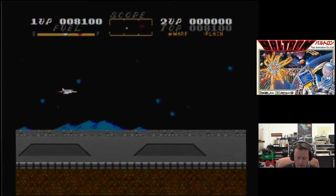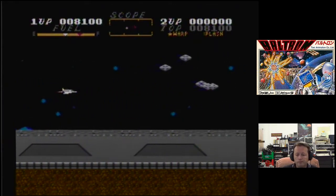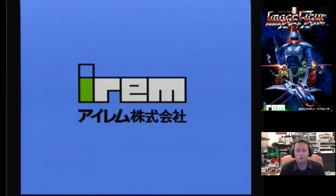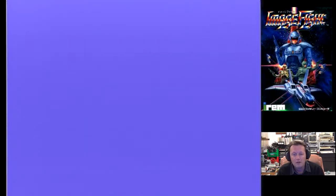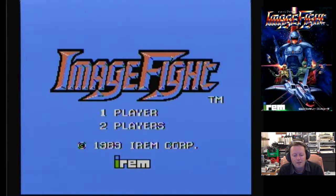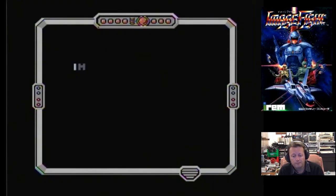I'll leave it at that, or I'll wear my hand out with all that firing. Let's go on to the last game. Hey, I adjusted the camera angle. Used a couple more hue cards. Always great for angling cameras. Right, now we have Image Fight, which I have played on the PC Engine, speaking of hue cards. No options, just 1 or 2 players.